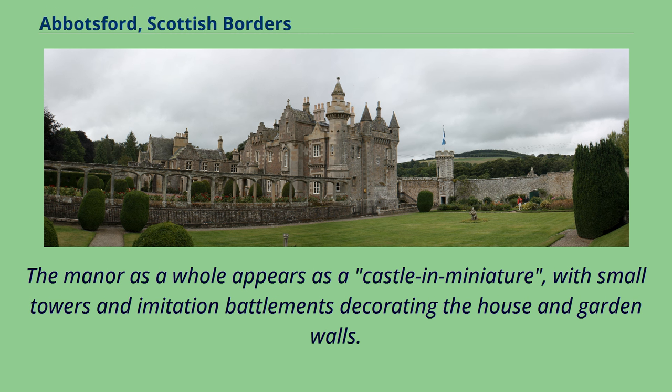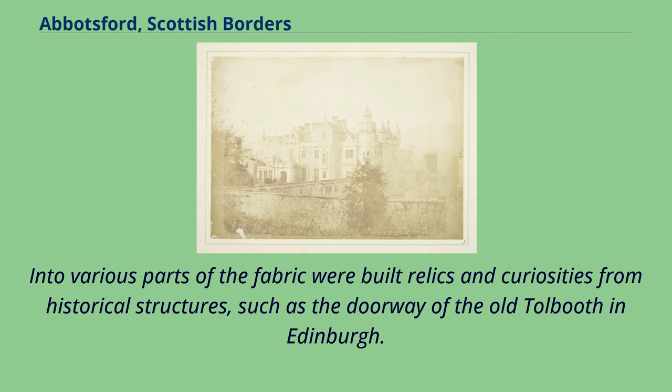The manor as a whole appears as a castle in miniature, with small towers and imitation battlements decorating the house and garden walls. Into various parts of the fabric were built relics and curiosities from historical structures, such as the doorway of the old Tolbooth in Edinburgh.